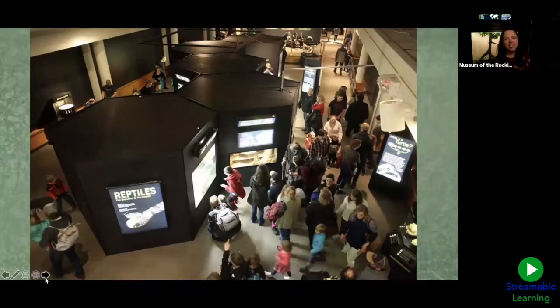Here is a picture of where we're standing right now. So we are inside the exhibit. This is an aerial view of that exhibit, and we're tucked over to the left side there. When you first enter to the right, you may see some turtles. We talked about those a couple weeks ago. Today, we're talking about lizards.